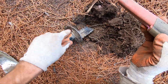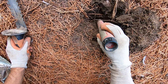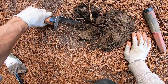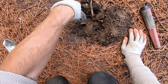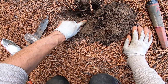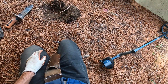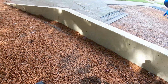Oh, I'm almost to it. That's a good thing. Am I almost to it? I don't think so. Oh my lord. Usually when I take on targets next to sequoia trees like this, I delete those videos, but if this is something good, I will post it. It's a penny. Not really worth posting, but I might, because I might hit on something else here.